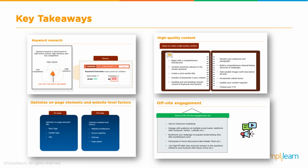We talked about influencer marketing or social platforms or other websites that are going to not only provide a link, but they're going to give you credibility, brand awareness. They're going to refer traffic to your website, and then they're going to overall improve your domain and page authority. So all those factors combined are going to help you improve your search engine rankings.